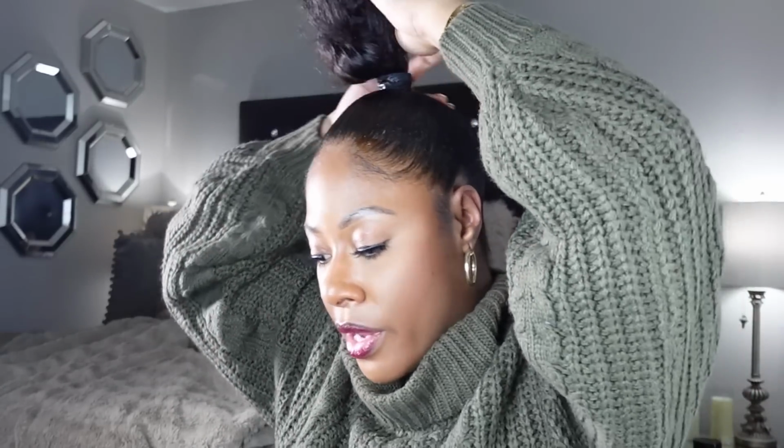I'm just making sure I have it gelled up really well. If you like to do fun baby hairs, you can do that, or you don't have to. Your choice, your business. I like them. I like baby hairs because that's my business. So that's what we're going to do.